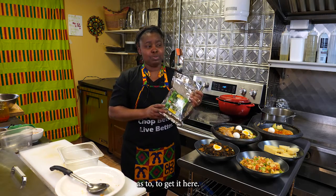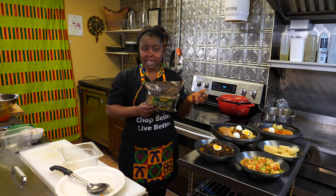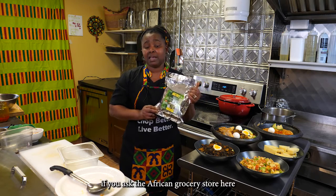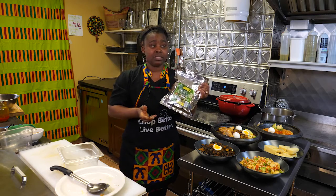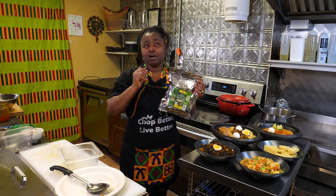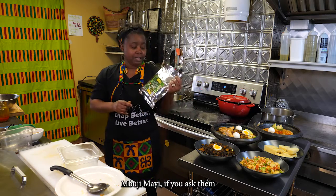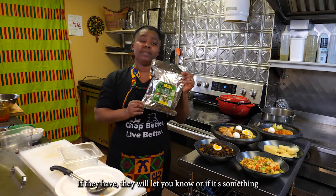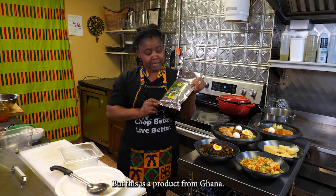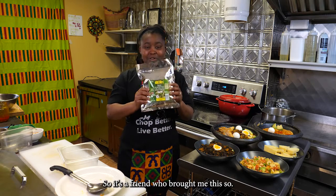But as to getting it here, I haven't seen it in the stores yet, but I believe that if you ask the African grocery stores here, Kalisimbi, Flanger, in Bujumaya, if you ask them, if they have it, they will let you know, or if it's something they can bring in. But this is a product from Ghana. So it's a friend who brought me this.